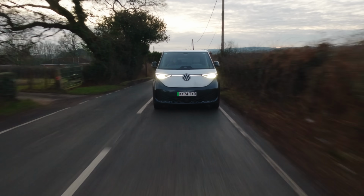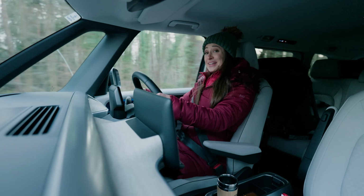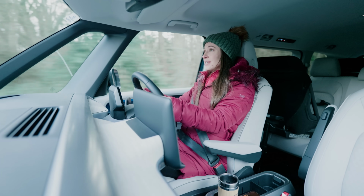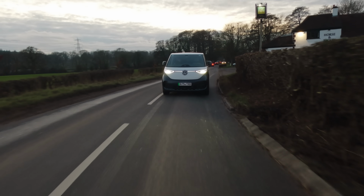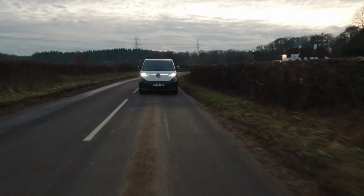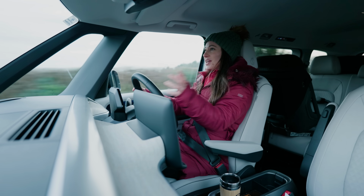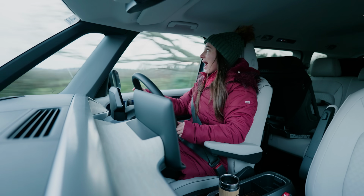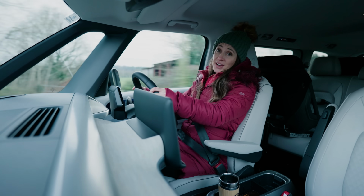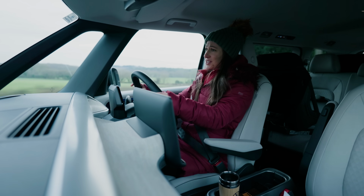The first thing you notice is that for such a big bus, quite literally, it's got plenty of performance. It's got 286 horsepower, which is a bit more than it had before, because previous models had 204 horsepower, which is enough to go from 0 to 60 in 7.9 seconds in this one and 7.6 seconds in the regular wheelbase version. And it has a limited top speed of 99 miles per hour. And quite frankly, in a vehicle this size and shape, that is plenty fast enough.